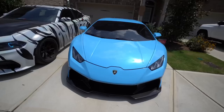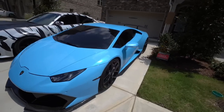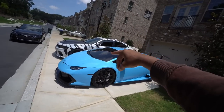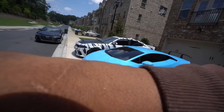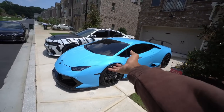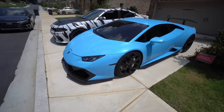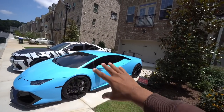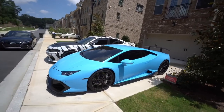2017 Lamborghini Huracan 580-2, Seafish blue with the white brakes. This is an amazing spec. Black interior, blue stitching. This car is perfect, bro. I have to get that fixed, of course. Everything else, bro, everything else is absolutely spotless on this car.